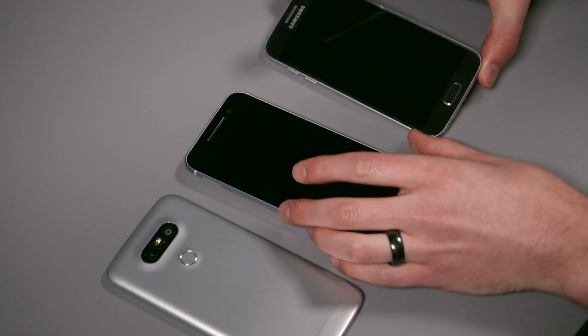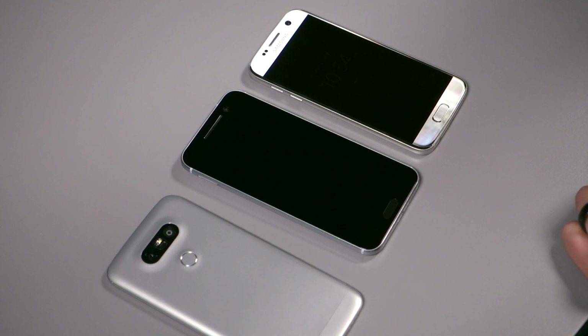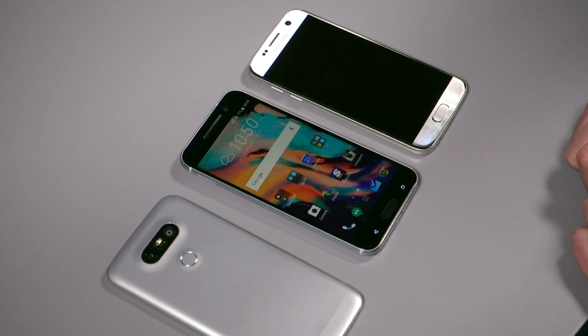These other two phones, we do have to flip over to get to theirs. So both have buttons on the front. HTC's is the capacitive style where you just set your finger on there and it reads it.